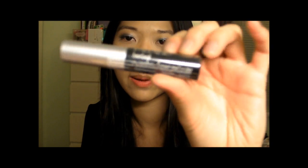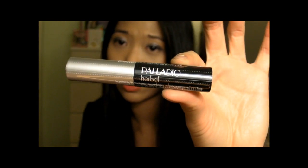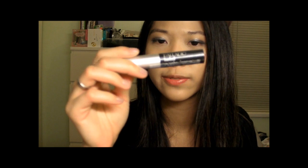This is the Palladio Herbal Eyeshadow Primer. And apparently this is a very close dupe to the Urban Decay Primer Potion. So I'm going to give it a try and do an experimental video on that. Dual Wet and Dry Foundation from Palladio. I got this in the Cypress beige.